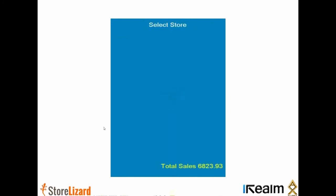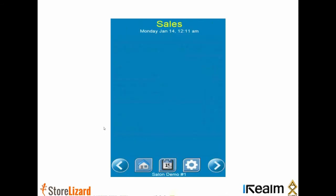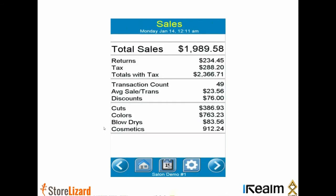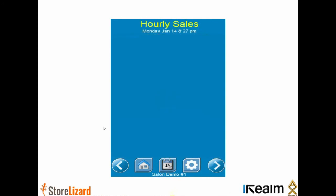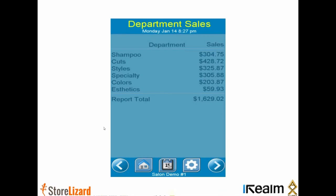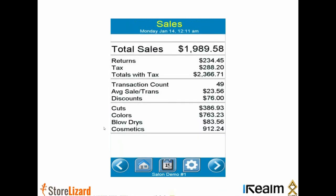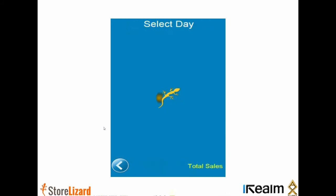Okay, so if I hit the home button again, if I have a third store and let's say it's a salon in this case, and again, you can see the common denominator. So we have total sales and returns. So we have some of the KPIs are identical across the board, so they can make valid comparisons. But some of the information is obviously custom in terms of cuts and colors and blow dries and so on. And again, they have a camera interface. So again, very simple to use, live streaming of sales information for customers.